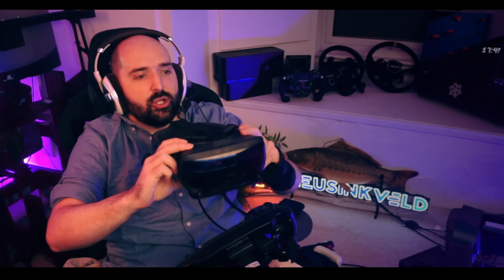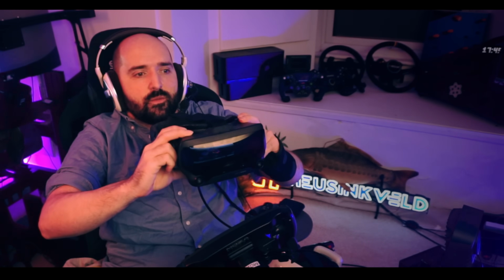Though, one thing is, because the Valve Index does so much of the tracking using the lighthouse and the sensors on here that pick up the lighthouse, sadly, you do get an issue where if you're holding your head totally stable with the Valve Index, you'll notice the VR view does this very, very small micro movement that's not smoothed out.